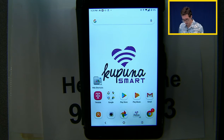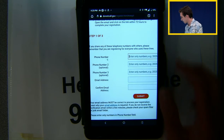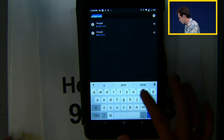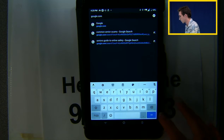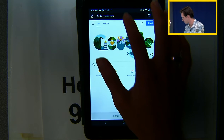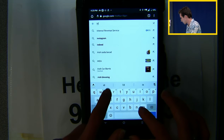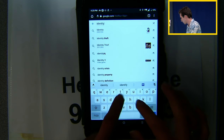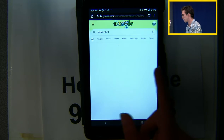So if by some unfortunate circumstance you have lost valuable information or money due to scams, I also do want to direct you to a place you can go for the next steps. And that service is identitytheft.gov. So let's just type identity theft.